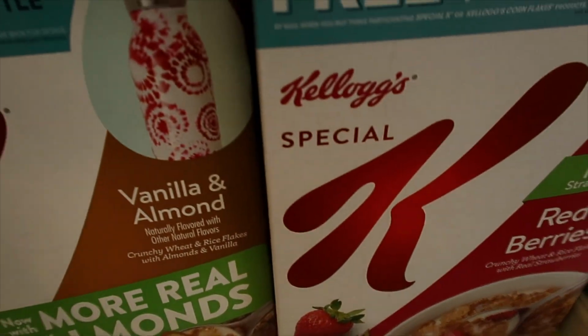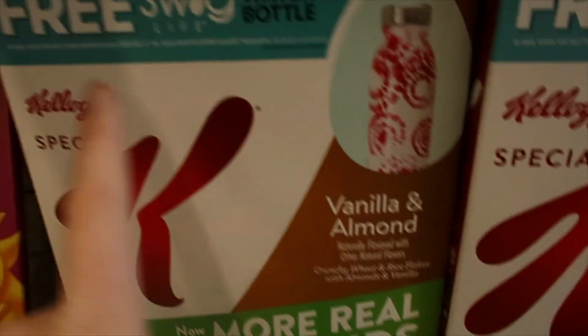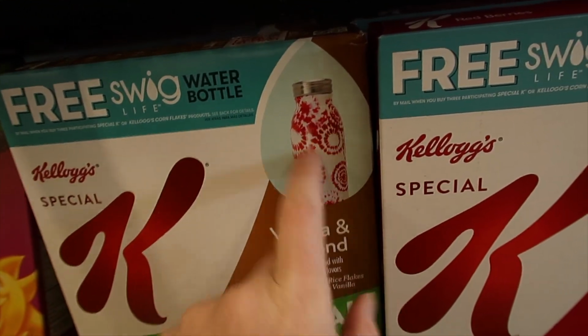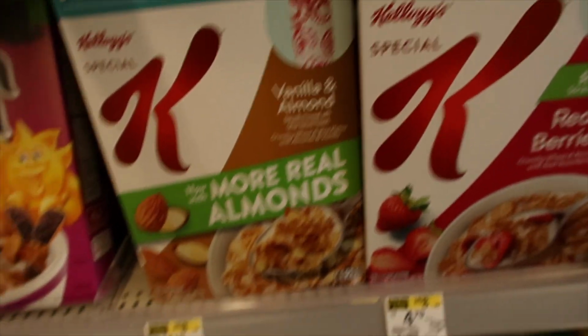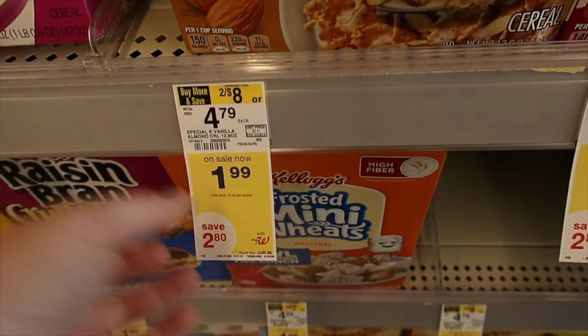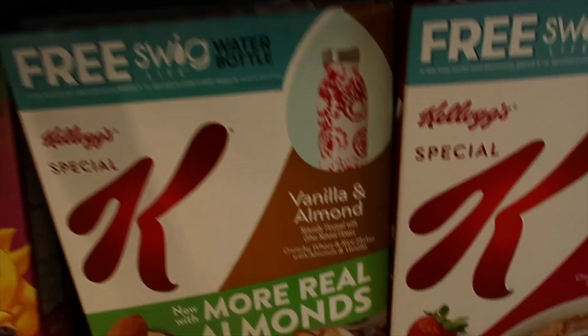But they have the Special K cereal on sale, the Kellogg's cereal for $1.99. But there is a deal where if you buy 3 of the special products of the Special K and cornflakes, you can get a free bottle when you buy 3 of them. So right now, I don't know if there's any printable coupons off the Kellogg's website, but you could pay $6 of cereal and get a free bottle absolutely free.